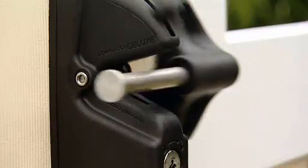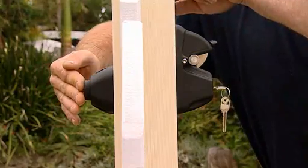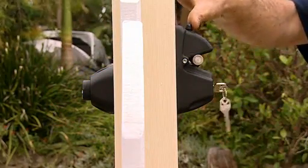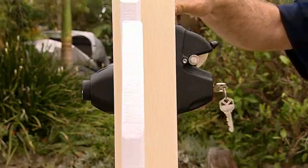As with other members of the LokkLatch family, its 6-pin security locks can be keyed alike to most household locks before installation for the added convenience of an integrated security system.